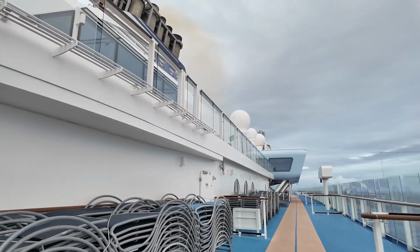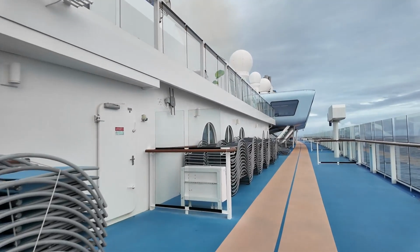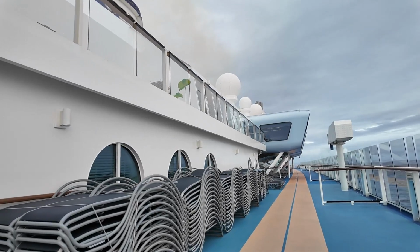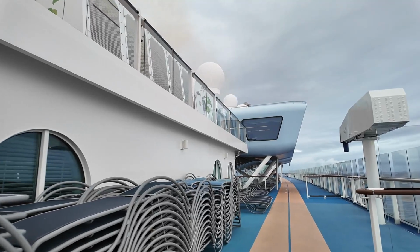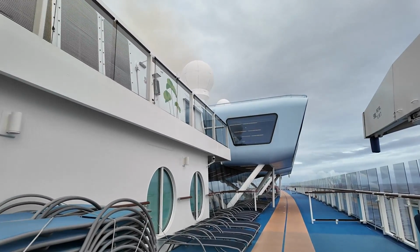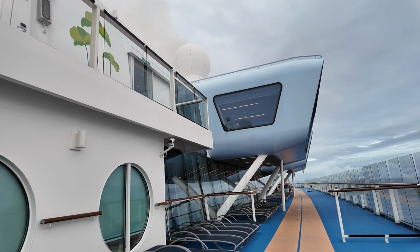So I'm continuing to follow the walking track around, because I'm going to show you the outside and then we're going to go inside and I'll show you the SeaPlex. But basically, this track follows the whole perimeter of the ship. But as we get to the aft of the ship, that is where the FlowRider is, the rock climbing wall.